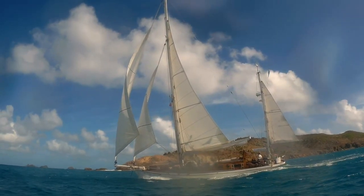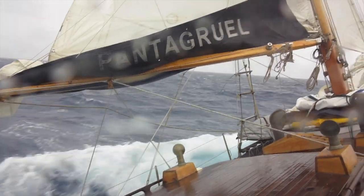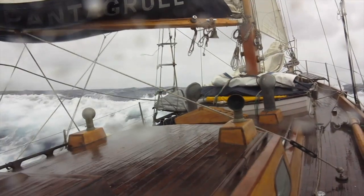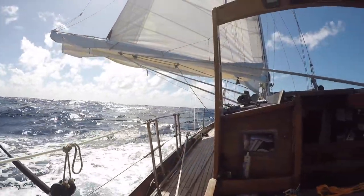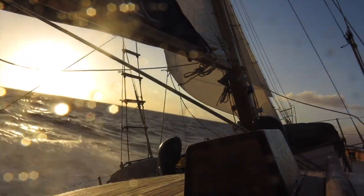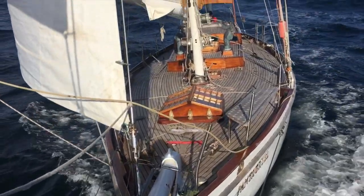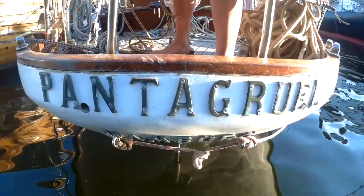Beneath two proud masts, one aft, one fore, Pantagruel. Catch the wind, ride the swell, safe from danger in the sea, Pantagruel.